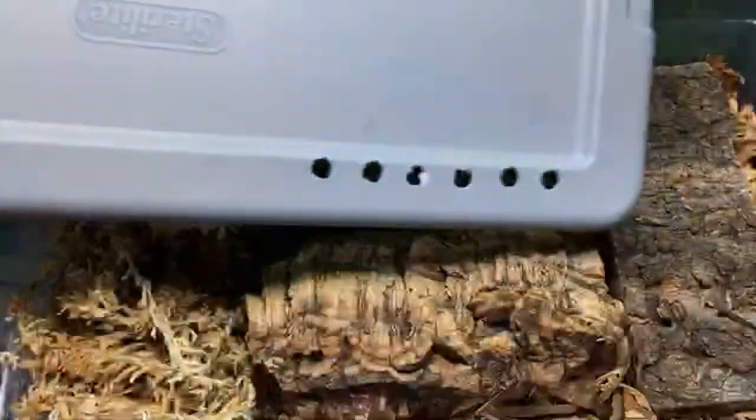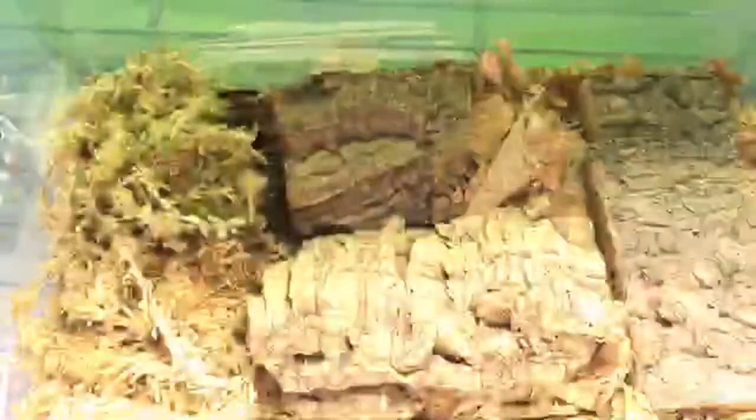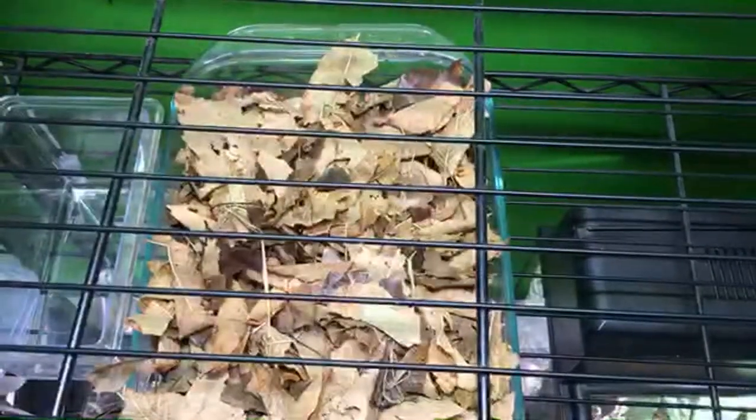So this is one of my experiments here. No covering on the ventilation with this particular enclosure because I want to make sure they get tons of air. And it seems to be going fine. Usually fungus gnats take a while, but I've done this with other enclosures and found that if they have a lot of ventilation, sometimes I don't even get any fungus gnats.